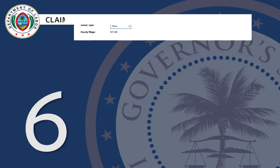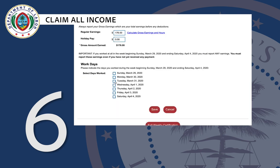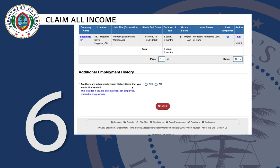Number 6. Whether you have one or more jobs, you must claim all income received for each week you file a claim. For example, if you have 2 jobs and remain gainfully employed in one but lose the other, or have reduced hours, you must input income received from each source. To do this, make sure you add your employer for each of your jobs, whether or not they are affected, at the work history portion of the registration process.